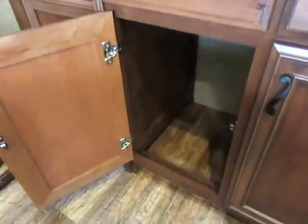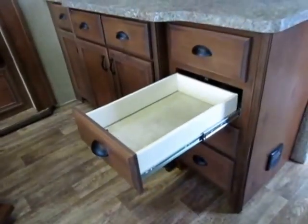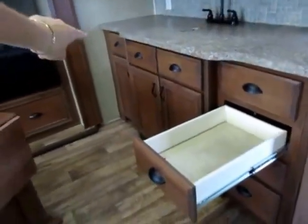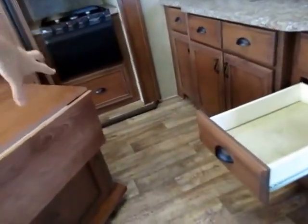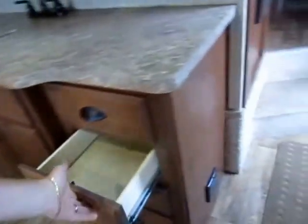It's awesome. One of my favorite parts is this right here. They leave you a trash can cabinet. And I can't even tell you how many fifth wheels and travel trailers where you don't see those. 4 of these pull-out extension drawers here, another one over there, 1, 2, 3, 4, 5 more over here. So, oh my gosh, there's like 8 or 9 big drawers in this one floor plan.